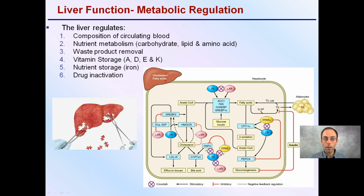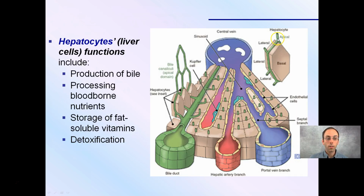Continuing on, to give you a little bit of that complexity of the liver, it regulates the composition of circulating blood, waste product removal, nutrient balance, and nutrients can be carbohydrates, lipids, and amino acids, vitamin storage, A, D, E, and K vitamins, nutrient storage for iron, drug inactivation, and these are some of the crazy pathways that go on. Arrows indicate that it occurs, and these lines here mean that it could block that. We also have some unknowns here indicating some of the pathways. Now, do I need to know all the complexities here of the stimulatory and inhibitory effects? No. I want you to understand some of the many functions that the liver performs. In particular, here are just six very important regulations that it does.